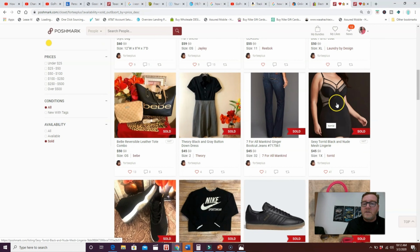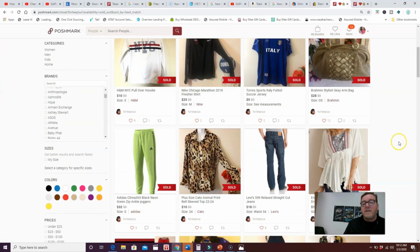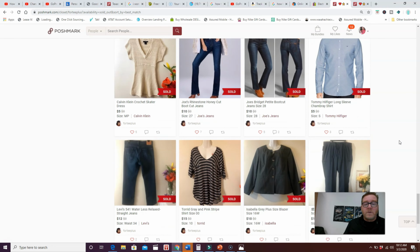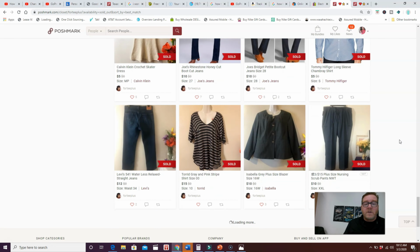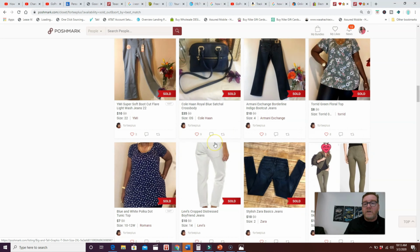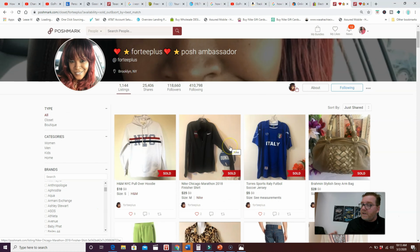And let's look at what has sold most recently. And what I do is, today is March 2nd, so I'll go back a month, and I already did this to figure out how many items have sold in the past month, and it came out right here, this Torrid top. So everything from this Torrid top on up has sold within the past month. I went ahead and did the calculations. We have 30 sales in the past month.